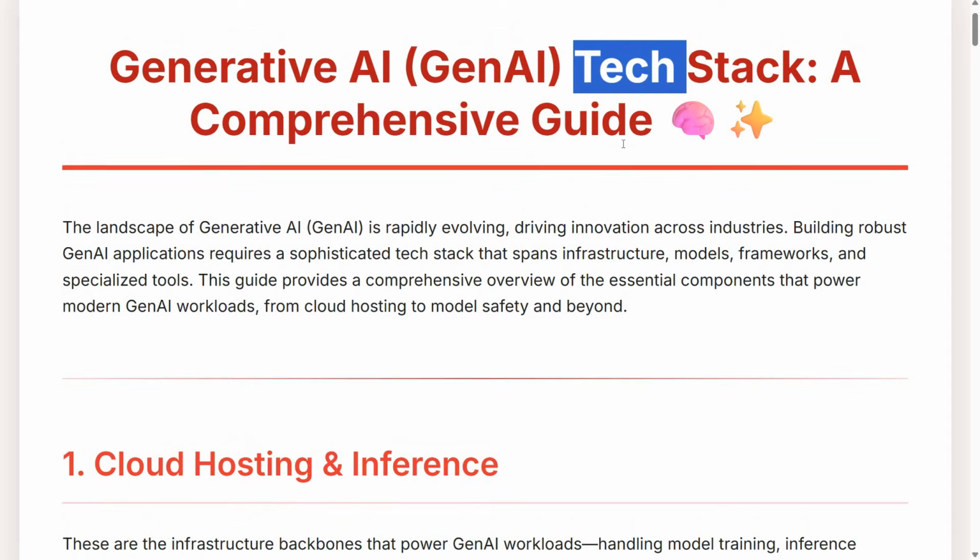We're going to dissect the generative AI tech stack. We're pulling insights from a really comprehensive guide that gives this great architectural view of how these systems get built. And that's really our mission here, isn't it? To unpack this landscape, because it's evolving so fast.